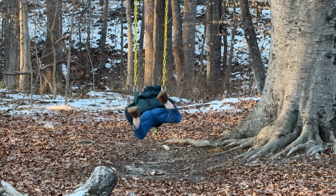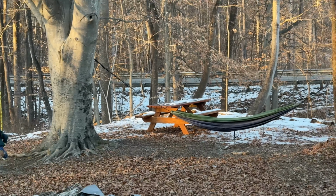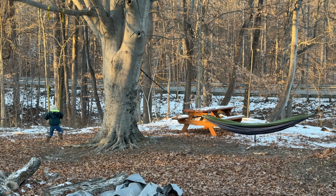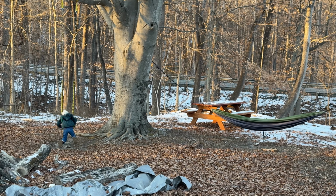Whoa! Yeah. So we're really glad to have this space here, and the neighbors were getting rid of that picnic table, so we were able to salvage it, and I sanded it down and re-stained it, and it's been doing great for us for the past couple of years.